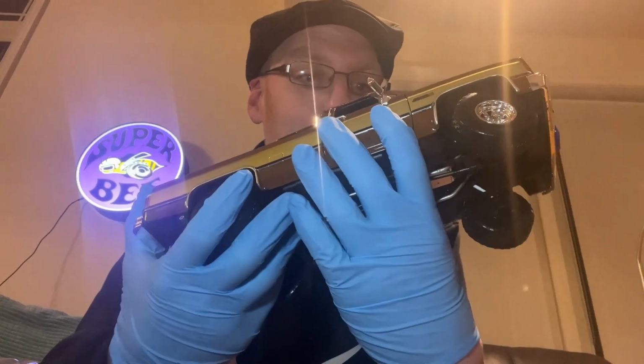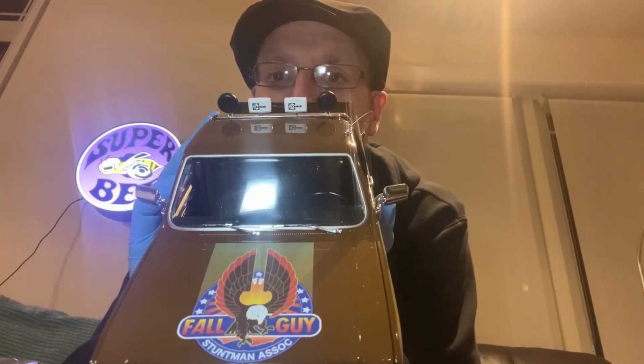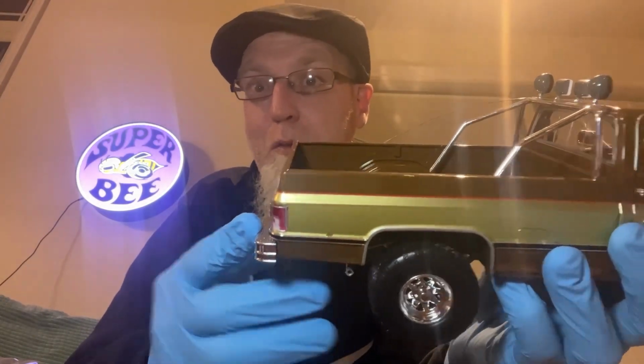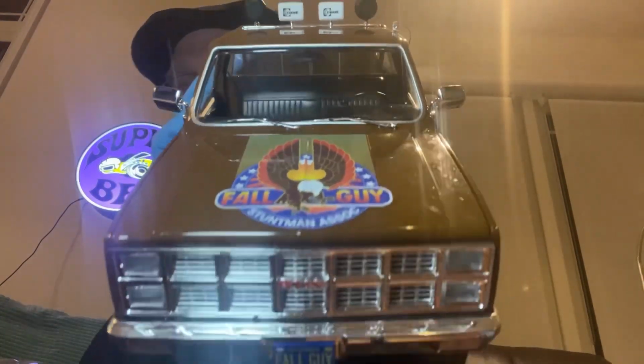I remember my original video, or it was a short, I can't remember which one. There was a couple of people saying, oh, that truck's awesome. I wish they didn't put the Fall Guy on the hood like that. It was in the show. That's so authentic, that Fall Guy. So if it wasn't on the hood, it wouldn't be authentic.